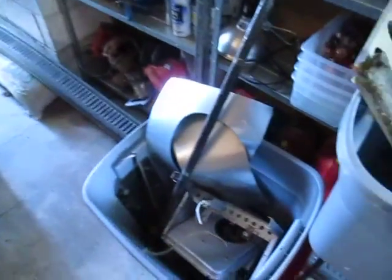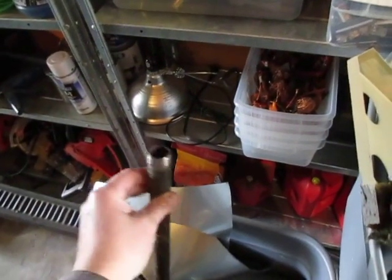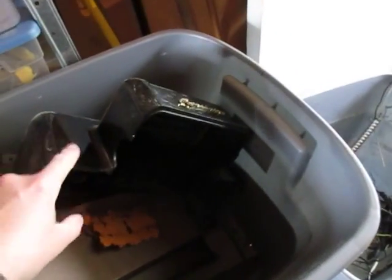And then there's a bin over here that's got a bunch of tin. There's some pipe here, some natural gas pipe. This stuff's heavy. I can sell that separately for a better price. There's more in here. Here's what's left of a dehumidifier.